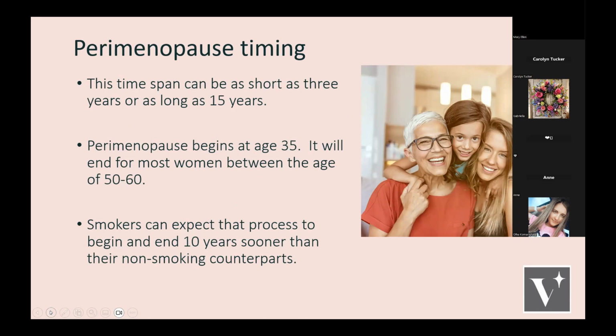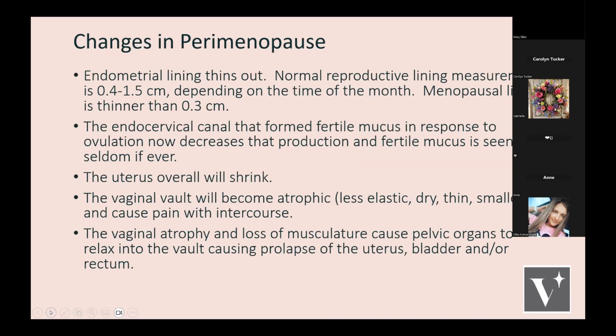Perimenopause actually begins at the age of 35. It will end for most women between the ages of 50 and 60. Smokers can expect that the process will begin and end 10 years sooner than their non-smoking counterparts. So changes that occur in perimenopause are numerous. We're only going to touch on a few of them, but especially those that have a lot to do with the symptoms that we see.